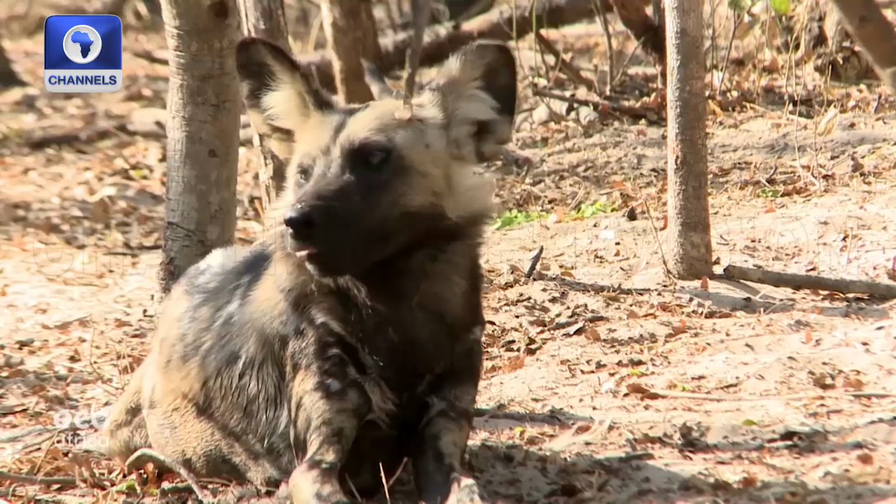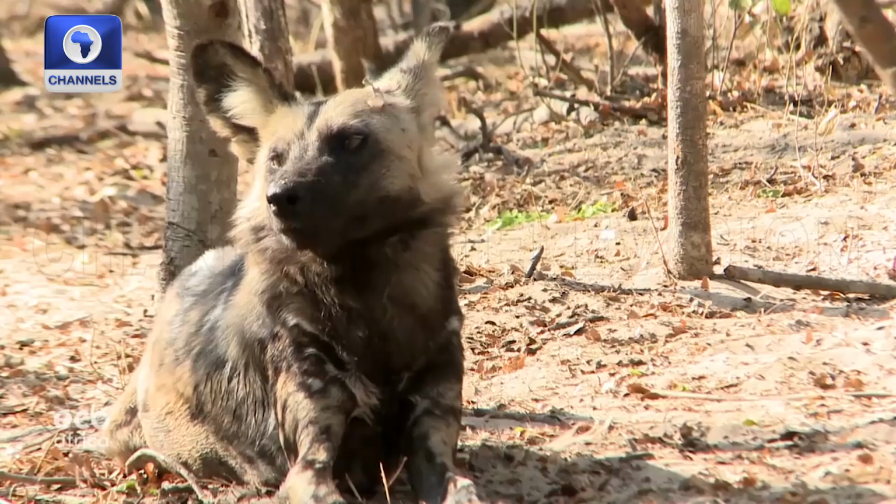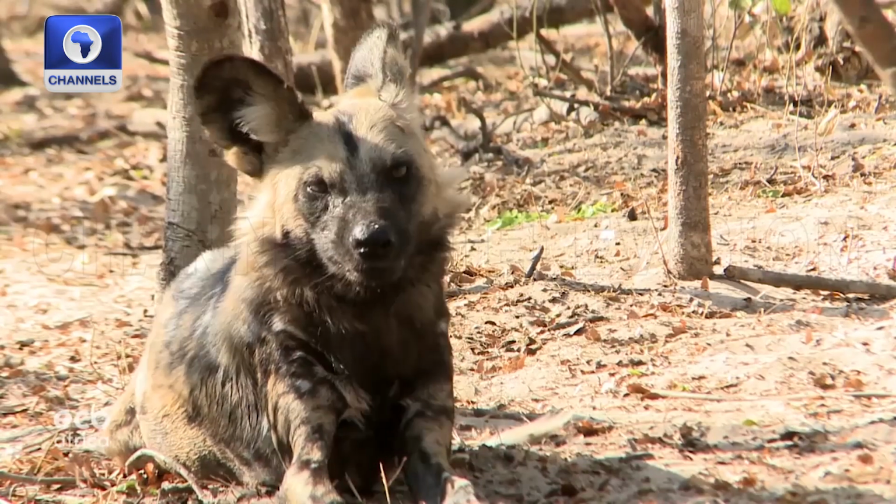If you have painted dogs in an ecosystem, it means your prey base is good. If you have a good prey base, it also means your producers, your grass, your trees and stuff. It means there's something that the prey can feed on. So once you have painted dogs in the system, it shows that there's enough space and there's enough wildlife in the system.